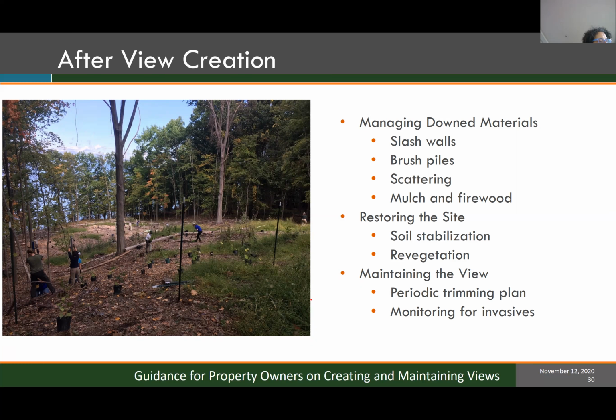If your project calls for the addition of new plantings, also known as revegetation, it is advisable to choose plantings that blend with the vegetation remaining on your property, and also vegetation that is self-sustaining, native, and will not obscure the view to your newly created view.